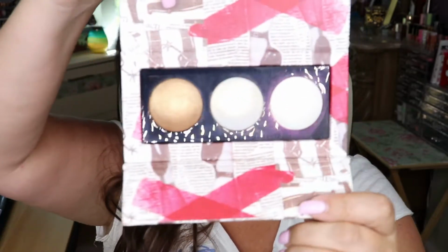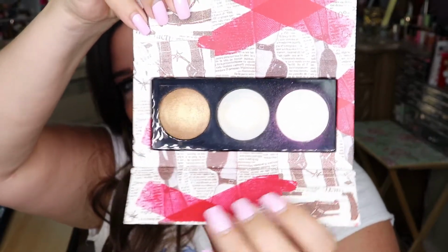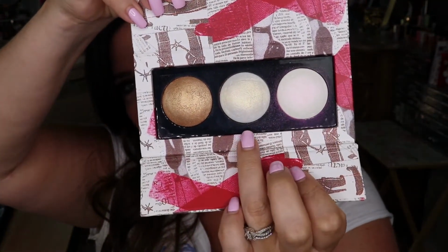And then I had the Pat McGrath. What is this called? This is the Pat McGrath Sublime Skin Highlighting Trio Highlighter Palette. And I used these two shades here. I did not use that one. This one gives you kind of a pinky tone, and this one is more of a golden yellow. And I prefer the pink.